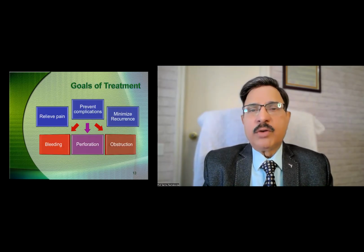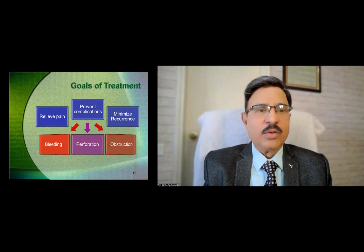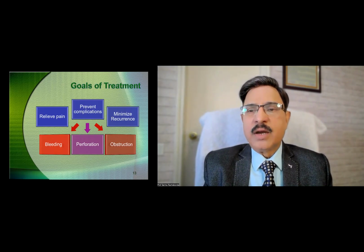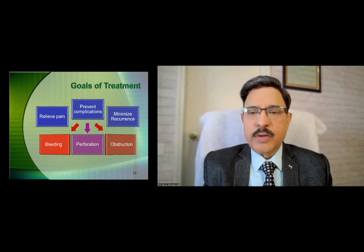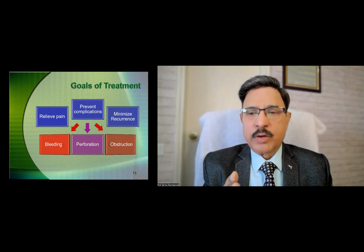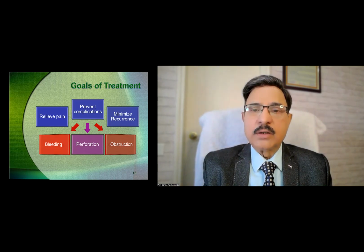So, why do I treat this patient of dyspepsia? To relieve pain, of course. Patient has come with pain. To prevent complications and to minimize the recurrence of the symptoms. Recurrence is very common in dyspepsia. I have to relieve the symptoms, prevent complications, and minimize the recurrence. What are the complications?